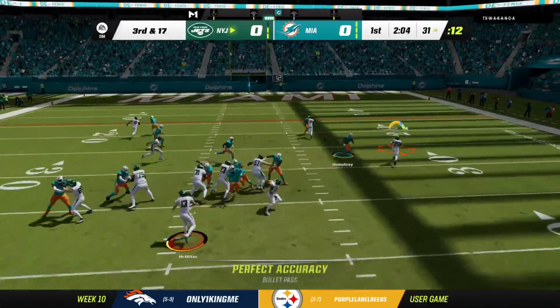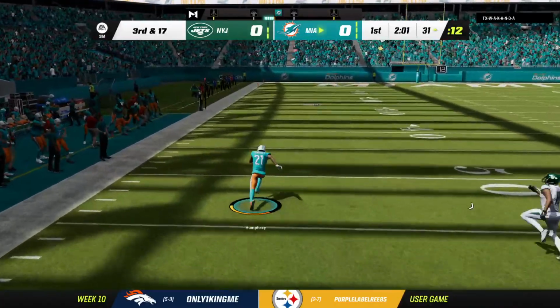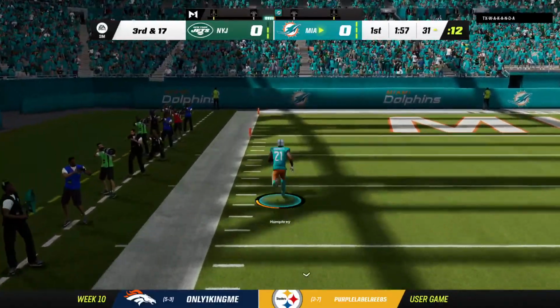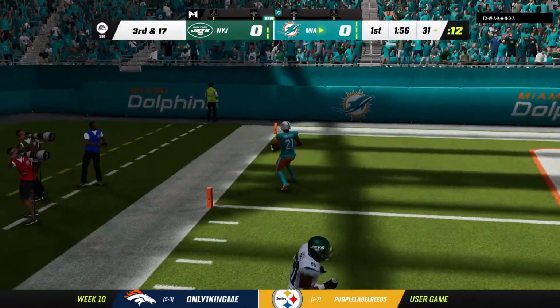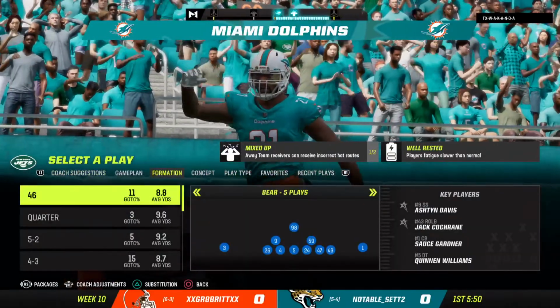Now on 3rd and long, they'll look to throw. Rifles one, and that's going to be intercepted. He's at the 50. He's at the 30. 10. And he will bring it back. It's a pick 6 and a Dolphins touchdown.